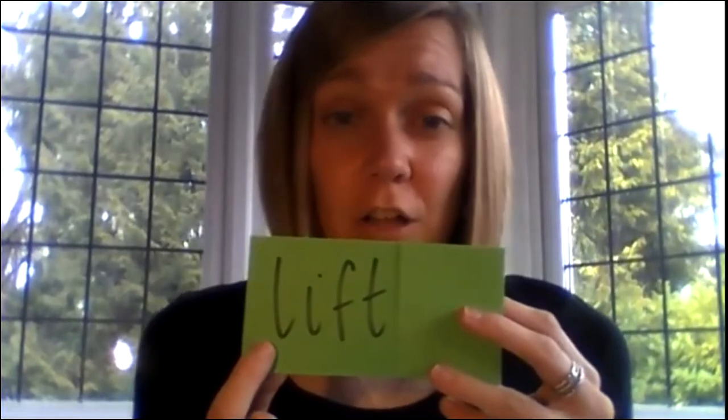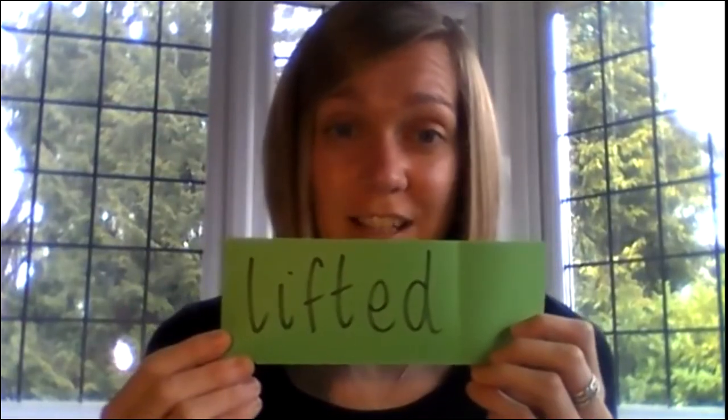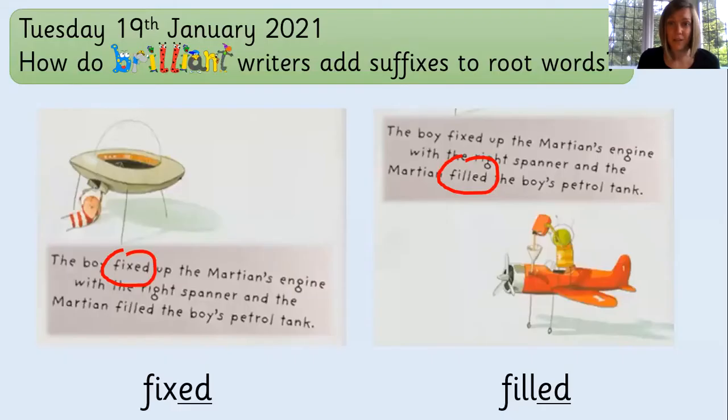And there's one more for us to have a go at. Are you ready? Lift. Like that plane going into the sky. It lifted into the sky. Really well done. So our suffix today is ED. We've got to try and add ED onto the end of our verbs. So this is going to be your challenge. Let's see if I can share my screen again and I will show you exactly what we're going to do.